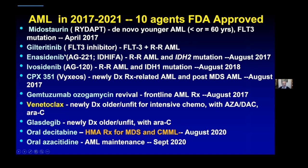Gilteritinib is a very powerful one. The next two are the IDH inhibitors. Ivosidenib targets IDH1 mutations, and enasidenib targets IDH2 mutations. So these were approved. Venetoclax is a very important backbone of chemotherapy, of targeted therapy. So this is the same drug I mentioned for chronic lymphocytic leukemia, the BCL2 inhibitor. It turns out that it is also a very powerful targeted therapy in acute myeloid leukemia. And then we developed oral hypomethylating agents, which are very useful in older patients with ALL.